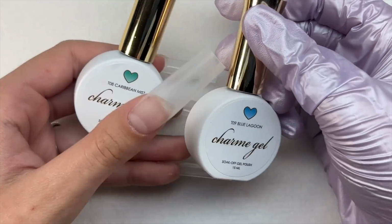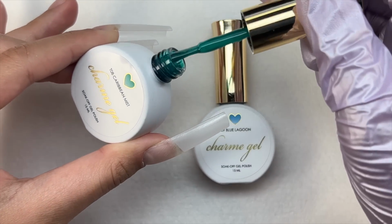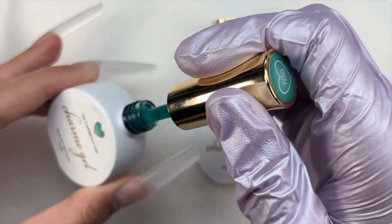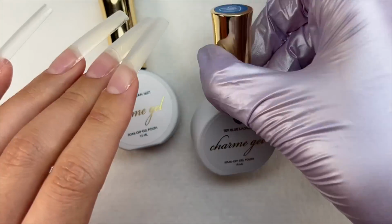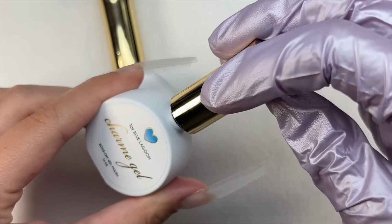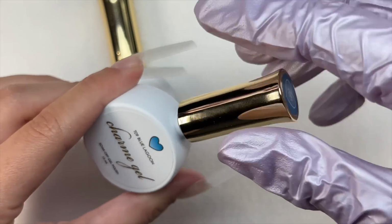So if you've never seen this design before, basically you will apply a blue gel polish on your nail, you will apply a milky white, and then you'll use a top coat to put dots into the milky white, and it will create a very pretty rippled pool effect, which of course you will be seeing me do here.